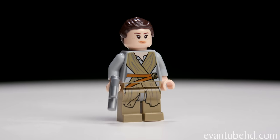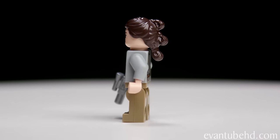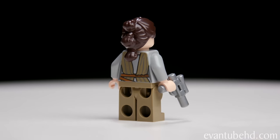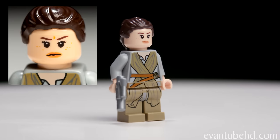Here we have Rey. She's got a tan tunic with a gray shirt underneath. So I think this is supposed to be her Force Awakens outfit, although that one was less gray. She also has her signature triple bun hairdo. And she has 2 faces, a relaxed face and an angry face.